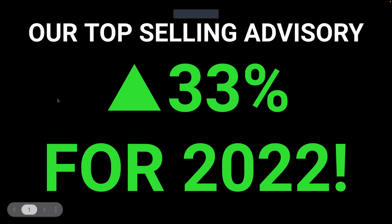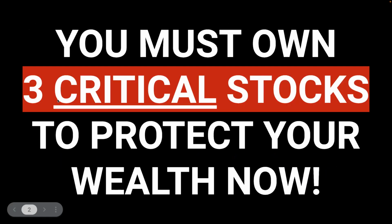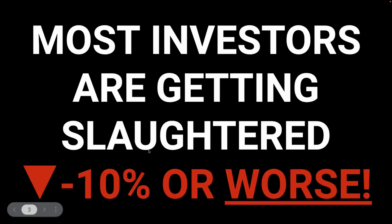Portfolio Builder's top selling advisory is now up 33% total return in 2022. And we've done it with 3 stocks. We're recommending investors pick up these 3 critical stocks to protect your wealth now.